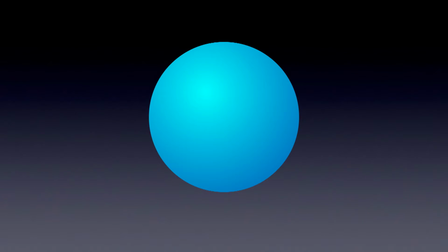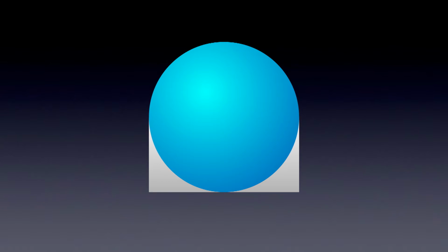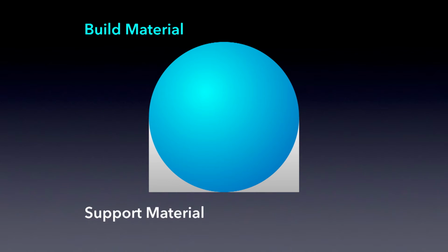Support material is the key word here. Your average resin printer, because it's not squirting out like a pen, it's just going and spraying out, actually has the capability of spraying out more than one material at a pass. So one of the things that printers like this can do is fill in the overhang with something that breaks away. It's called support material.